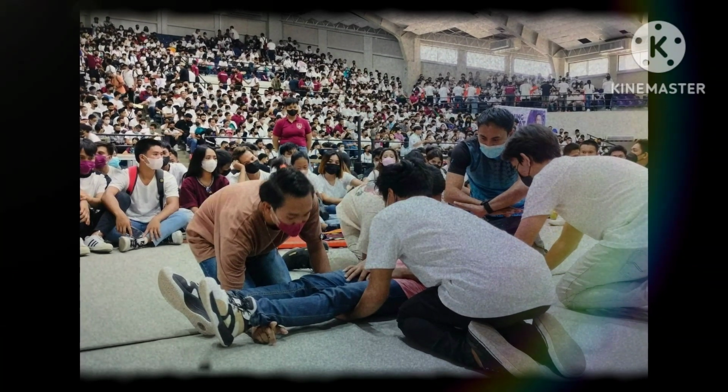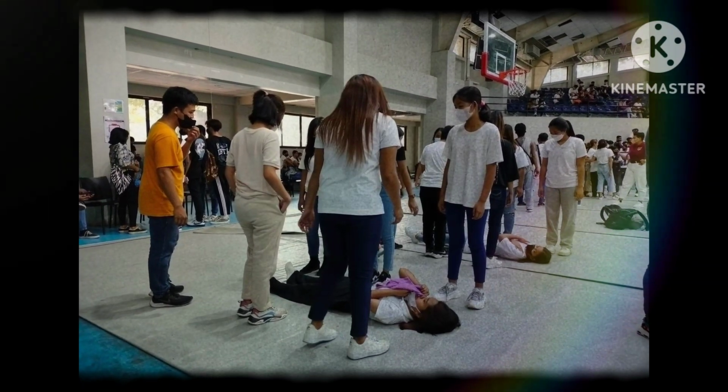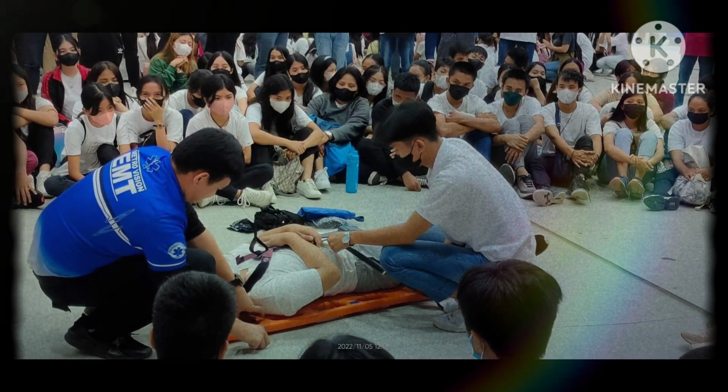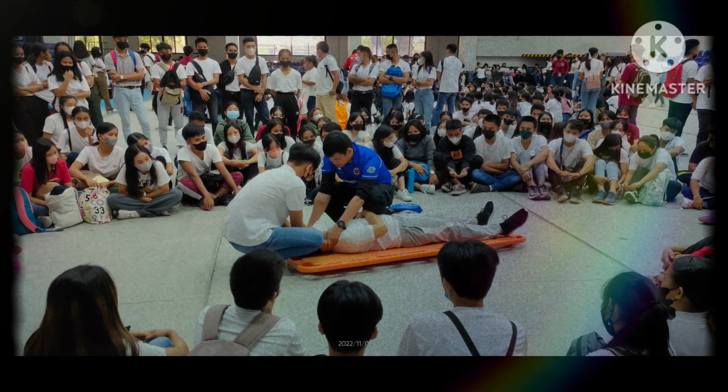The image shows how patients who are unconscious or severely injured, as well as those who are unable to support themselves, should be lifted and placed correctly on a backboard or spine board.